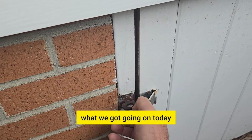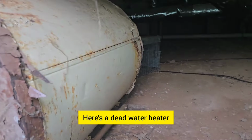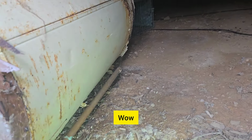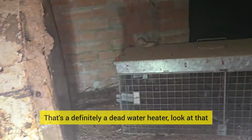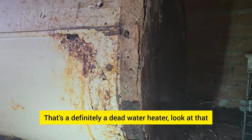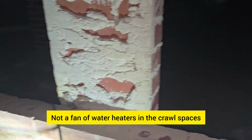Alrighty, let's see what we got going on today. Woo! It's like a blast of humidity. Here's a dead water heater. Wow. I'll just get positioned in here a little bit. That's definitely a dead water heater. Look at that. It had all that rust. That's probably the reason it leaked all over the place. Not a fan, you guys know it. Not a fan of water heaters and crawl spaces.